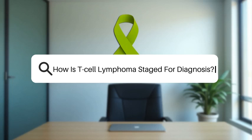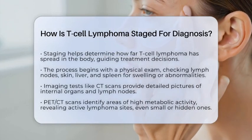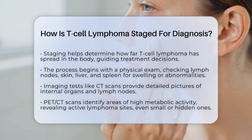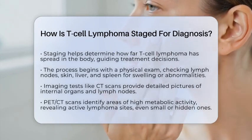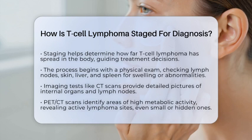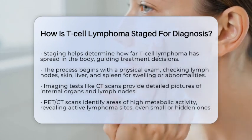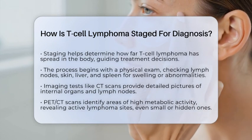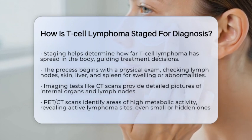How is T-cell lymphoma stage 4 diagnosed? Imagine trying to understand how a fire has spread in a building. That's similar to what doctors do when they stage T-cell lymphoma. Staging helps them see how much the disease has grown and where it has gone in the body. This process is essential for deciding the best treatment and understanding the outlook.